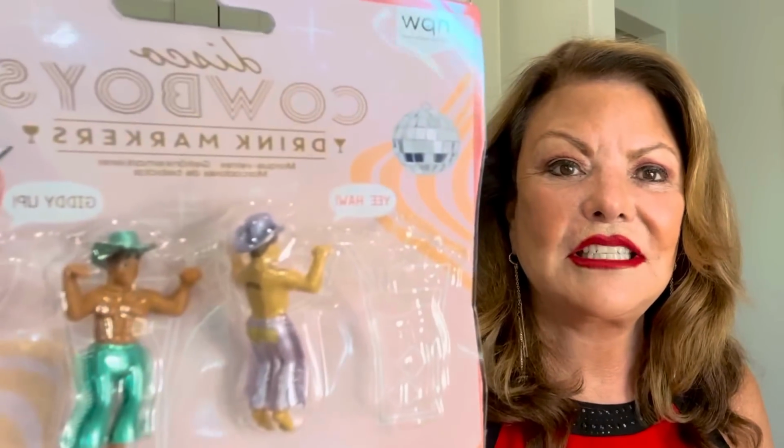So I bought a little package. I thought I would show you. They had these, and then they had bodybuilders. I'm not sure how crazy I am about it up here. Maybe I can put it down here too. I don't know. I'll have to play around with them.